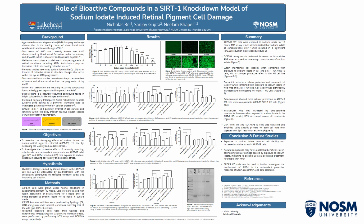From the MTS assay, sodium iodate alone induced a decrease in cell viability when pretreated with 15 millimolar or higher concentrations. This can be seen in Figure 2.